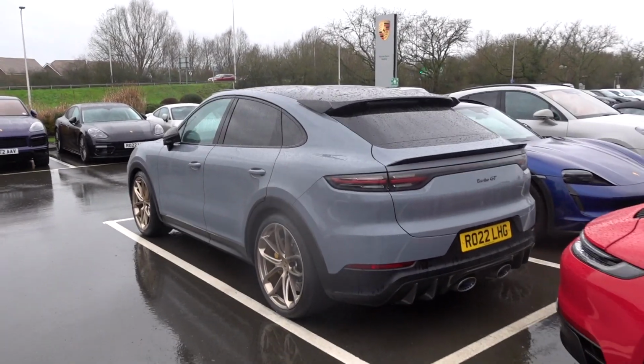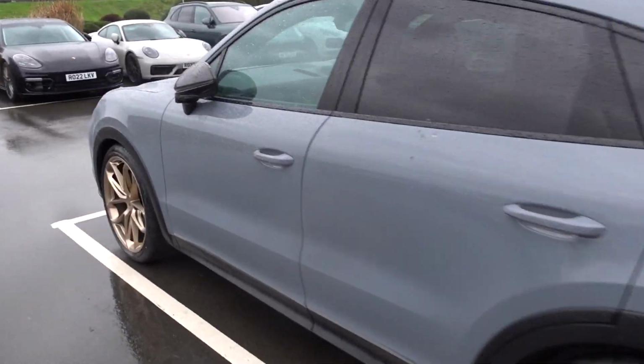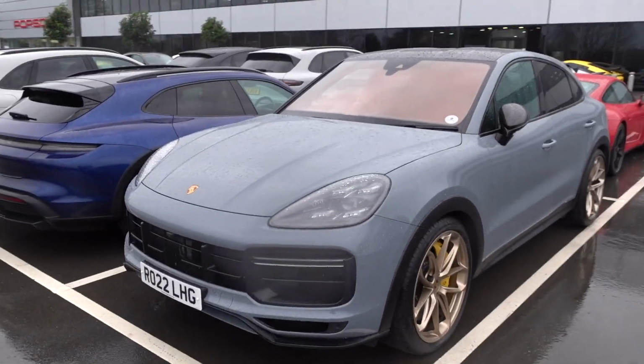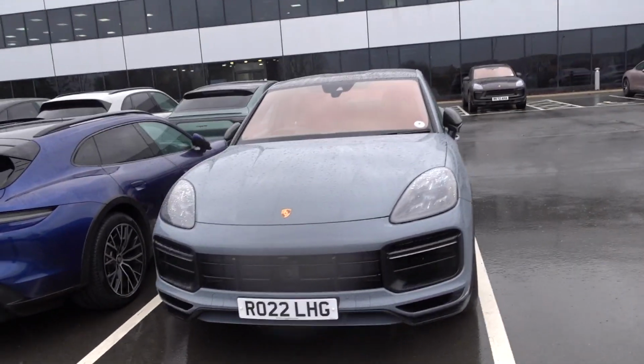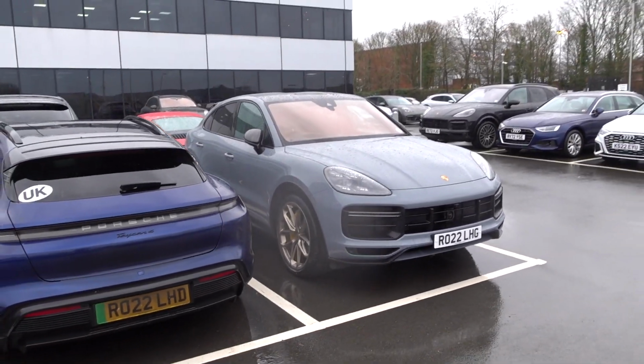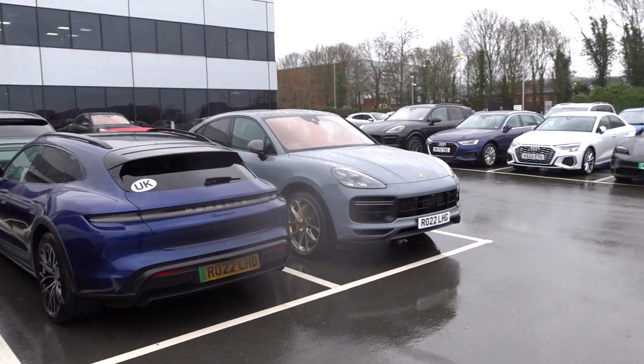I'm hoping to get an allocation still potentially on one of these, so do stay tuned for that on the channel. But these things are absolutely stonking. I much prefer these to the Urus, which obviously it always gets compared to, but I absolutely adore them. They drive so well.